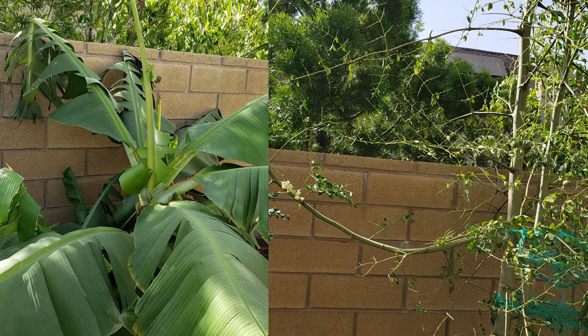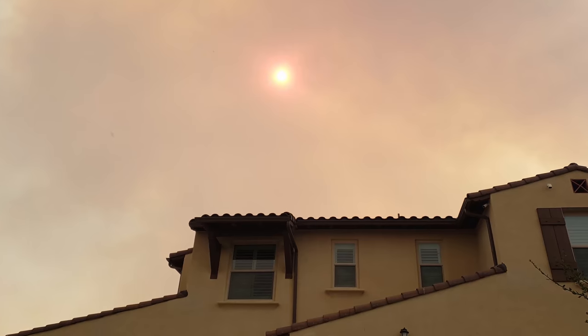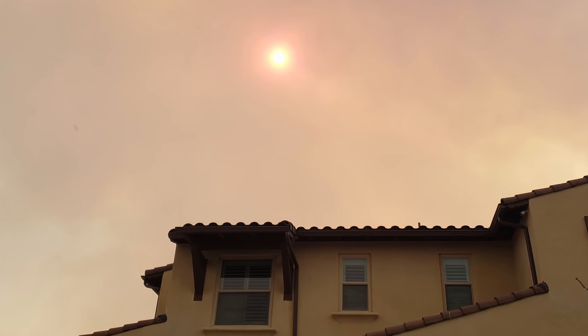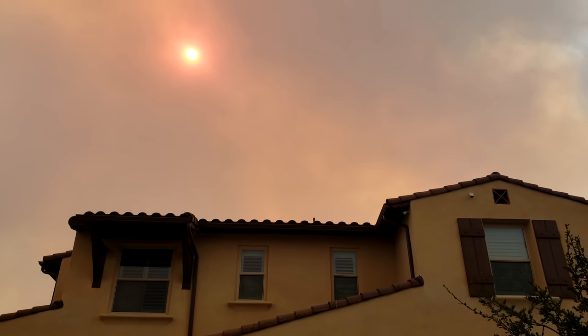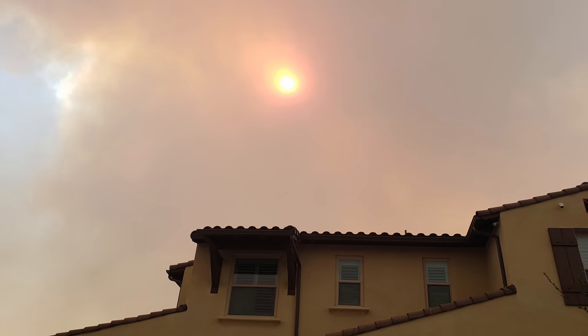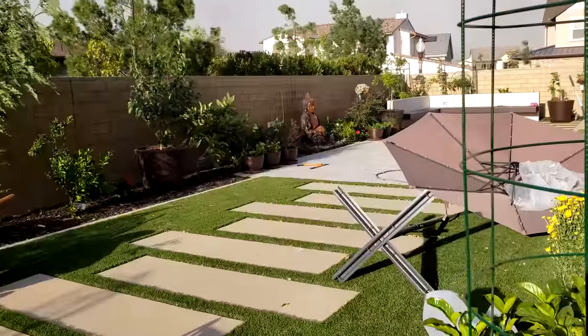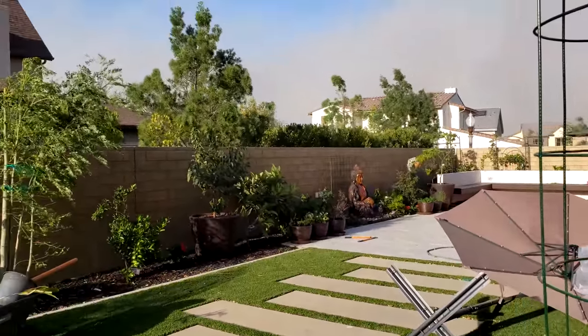But look at the banana tree. It almost looks like a palm tree now with all the shredded leaves. And what's worse is that the day the Santa Ana winds blew like crazy, there was the Silverado fire in Irvine, and most of you might have already seen it on the TV, but we actually had to evacuate and leave our home for a day. So it was quite a surreal experience going through the evacuation process and the wildfires so close to us.